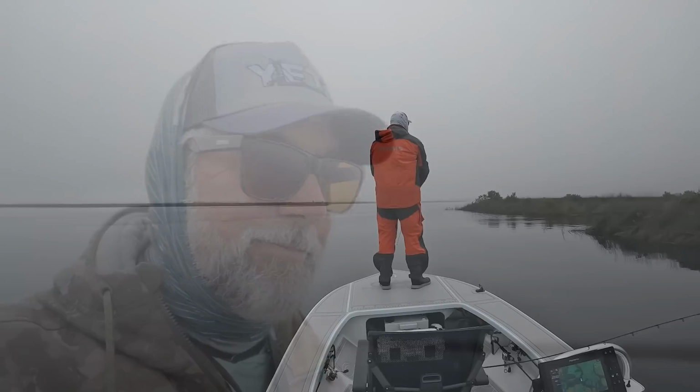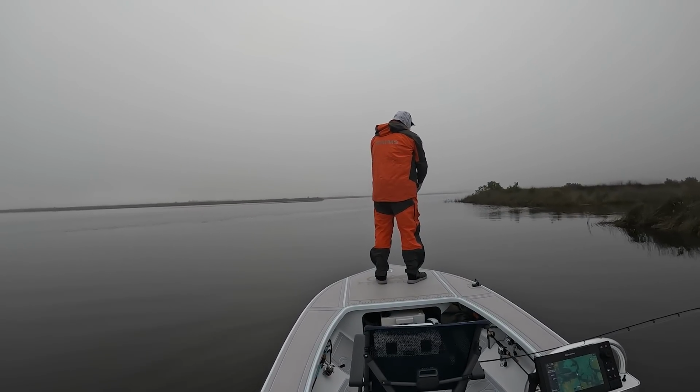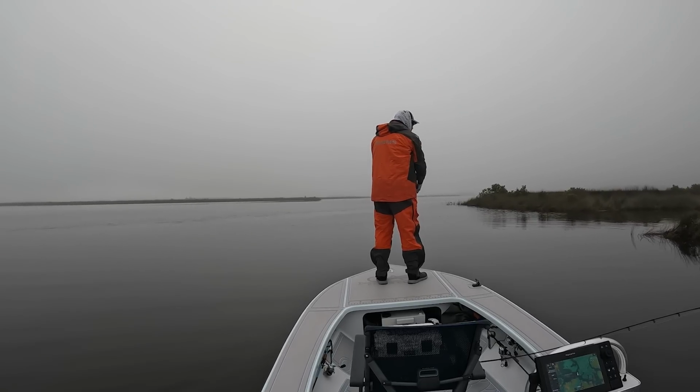This is likely the last day we're going to fish for about a week, because we're supposed to have some hard freezes coming up over the next few days here at Christmas time. So probably won't get the fish for 7 days after today. So we're going to squeeze every drop out today, and catch a couple of fish and hopefully show you all. Well, hopefully the fog will lift in another hour or two.